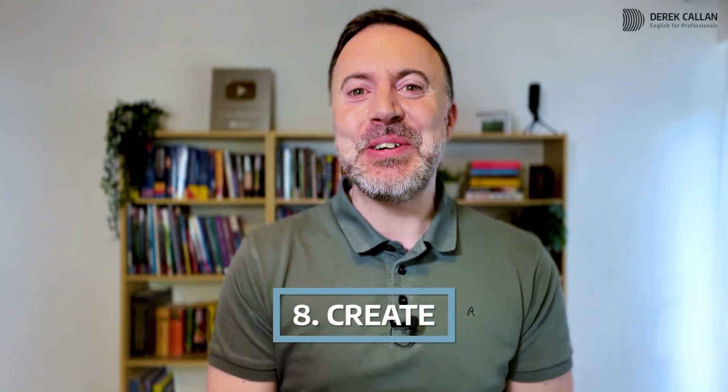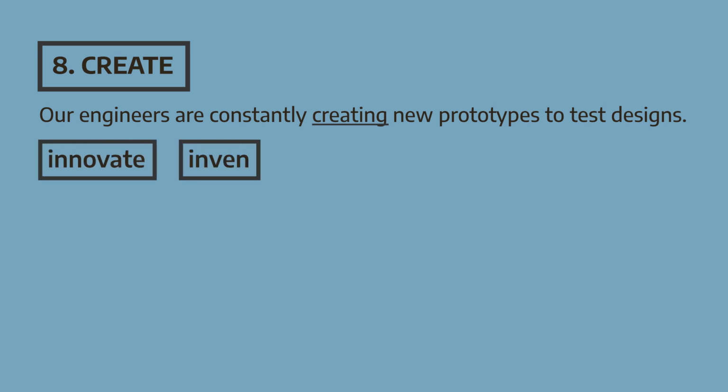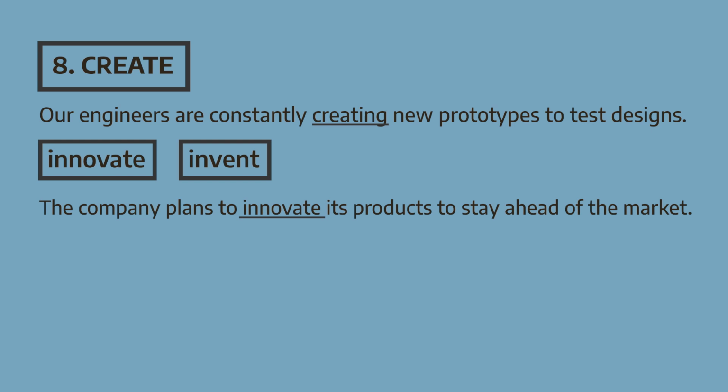Number 8 is create. Let's take a look at 2 useful synonyms for this word. Our engineers are constantly creating new prototypes to test designs. So there we have create. We can also use the words innovate and invent. The company plans to innovate its products to stay ahead of the market.